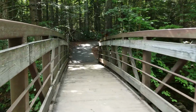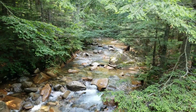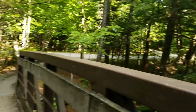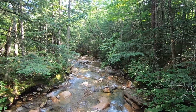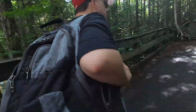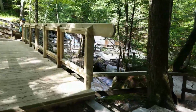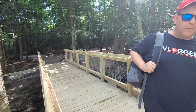It's much cooler. The water that flows through these rivers is really, really cold. And a nice view of the river here, looking upstream and then looking downstream. It only took us 4 minutes to get here.